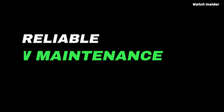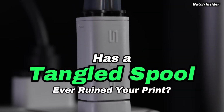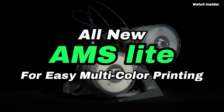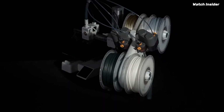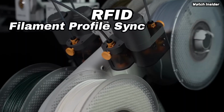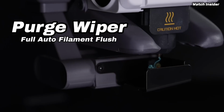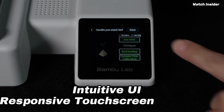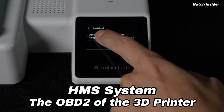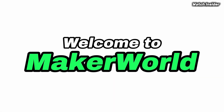The build size is adequate for most beginner projects, providing enough space for a variety of prints without feeling overwhelming. Additionally, the A1 Mini Combo features a sturdy construction that instills confidence in its durability, ensuring it can handle the rigors of regular use. Another highlight is its dual extruder capability, which allows for multi-material printing. This feature opens up a world of possibilities for creative projects, giving beginners a taste of advanced printing techniques without the steep learning curve typically associated with them.